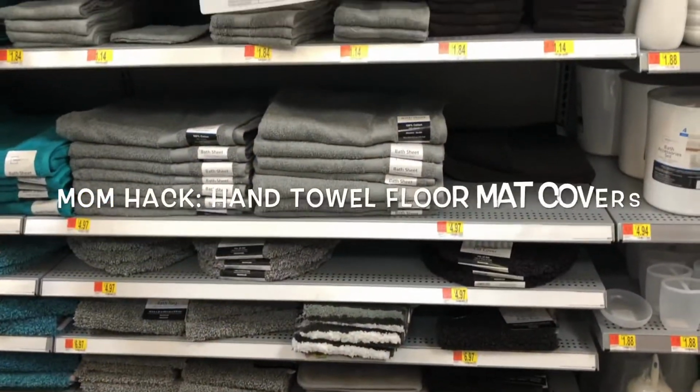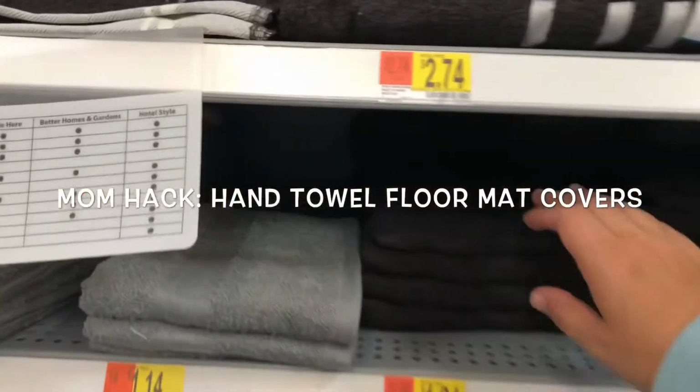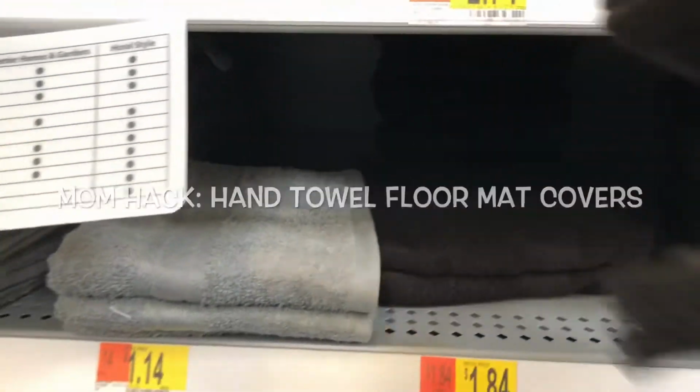I'm gonna go ahead and pick up a couple of these hand towels. I'm gonna put them behind the seat underneath the kids' feet so that when they drop their food or spill things, the towels can catch it.